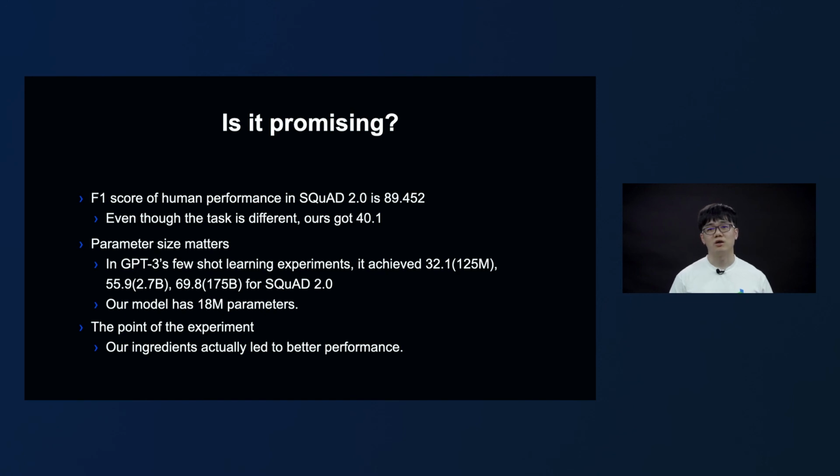In deep neural networks, the size of parameters matters. As I mentioned earlier, more parameters often means more power. In the case of GPT-3, they also conducted few-shot learning for SQuAD 2.0, not for bug finding. And then they got 32 with 125 million parameters, and it increases up to 69 with 175 billion parameters. So again, more parameters, better performance. And for the record, our model got 40 with only 80 million parameters. So the takeaway of this experiment is our ingredients can improve the performance without increasing the size of the parameters.